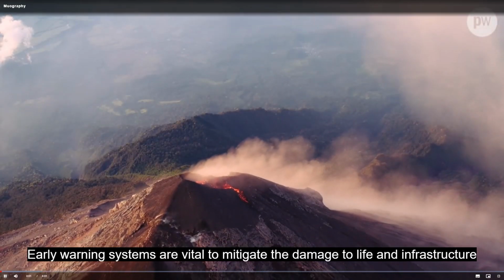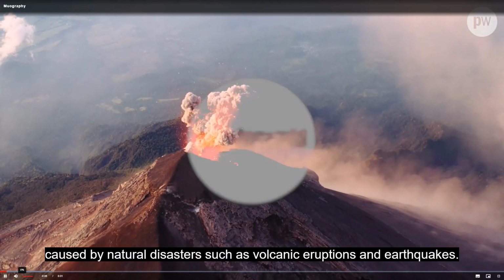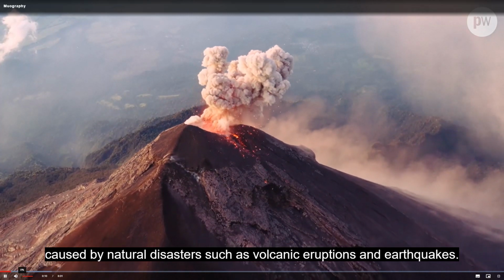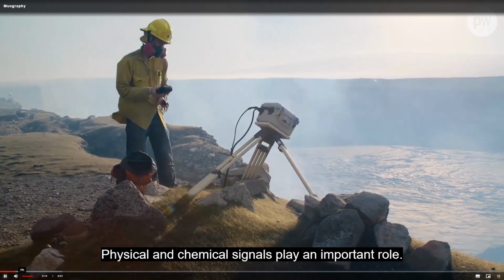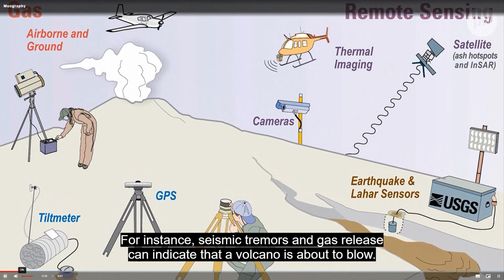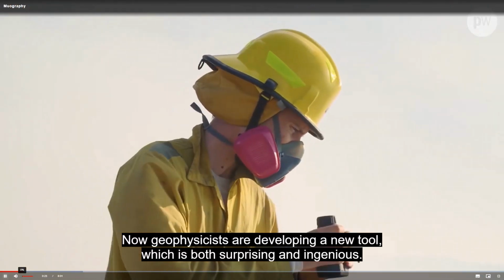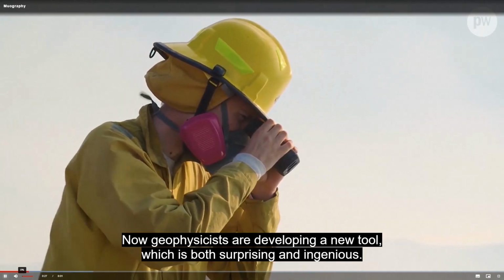Early warning systems are vital to mitigate the damage to life and infrastructure caused by natural disasters such as volcanic eruptions and earthquakes. Physical and chemical signals play an important role. For instance, seismic tremors and gas release can indicate that a volcano is about to blow. Now, geophysicists are developing a new tool which is both surprising and ingenious.